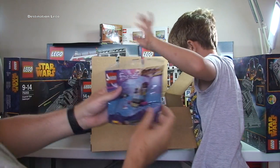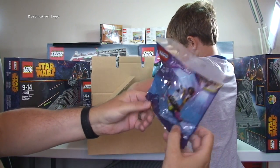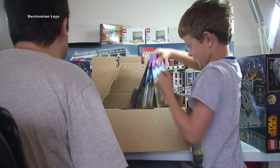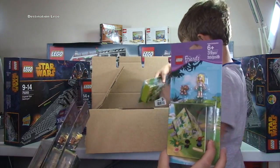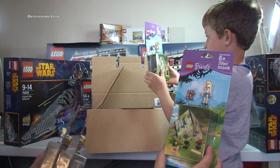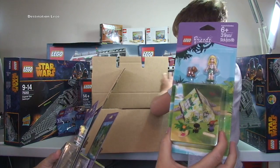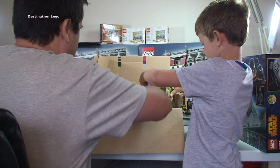Okay. So we have another promotional poly bag. The Popstar Red Carpet. Again, that's from my personal collection because I always like to have two of the same poly bag. Now we have got the Lego Friends, I think this is a jungle accessory. Jungle accessory set. And as Ethan has just given away, we do have 10. So, let's get them out.